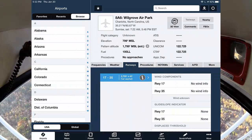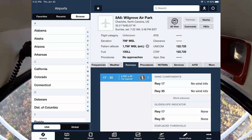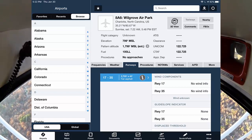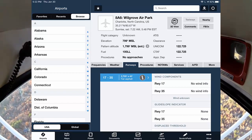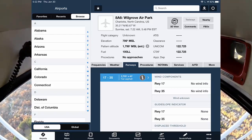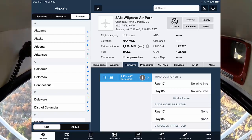Airpark. Field elevation is 799 feet, pattern altitude 1799. Runway 17-35 is 2705 feet by 40 feet, and Unicom is 122.725.